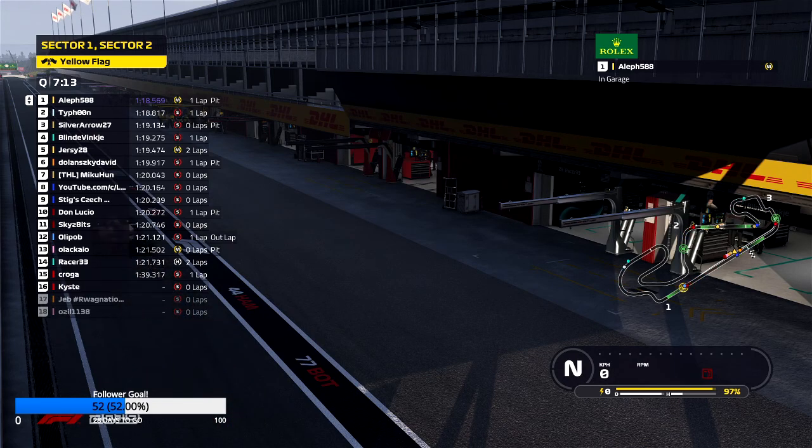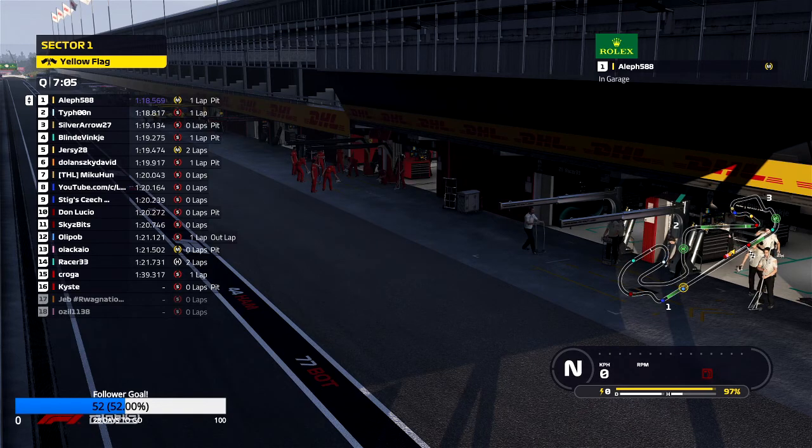For those of you just tuning in, it is a dry qualifier here in Spain. However, it is going to be a wet race. It is going to be a weather-affected race here in Barcelona. It's going to be a crazy race.